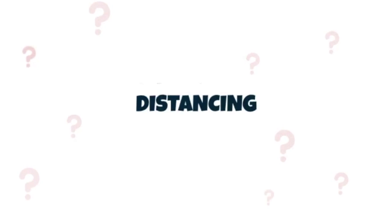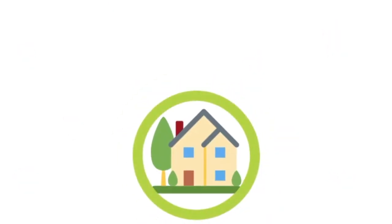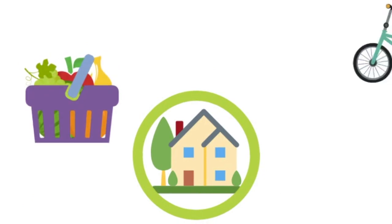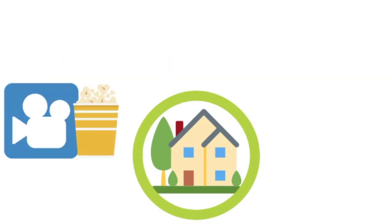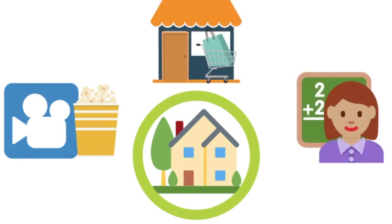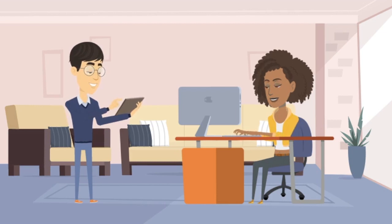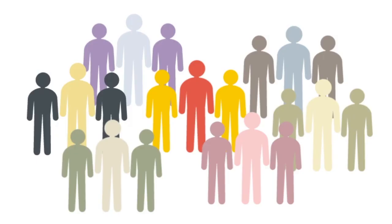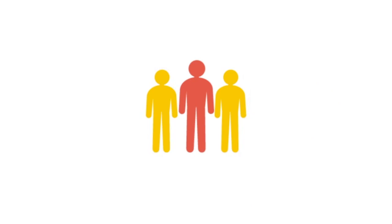What are we asked to do while social distancing? Not going out unless necessary, for example, buying food, exercise with household members, and to get medical care. Cinemas, shops, and even your schools had to close during the coronavirus outbreak. You may have also noticed your parents or carers are now working from home. Many people are having to stay at home or work from home.